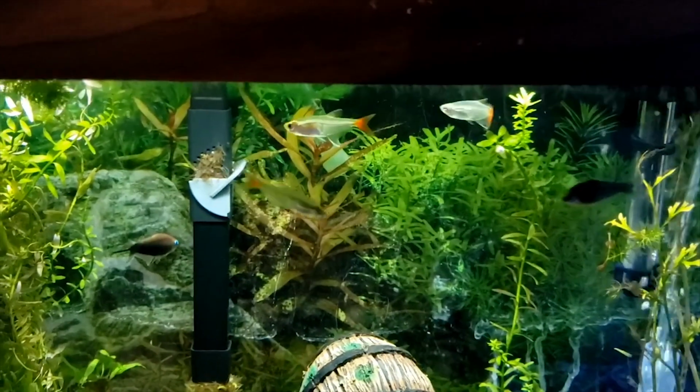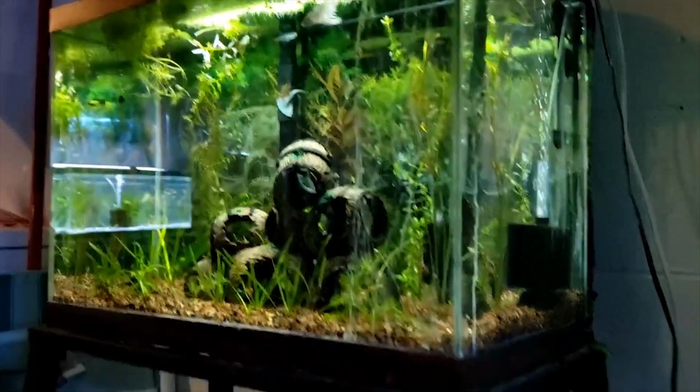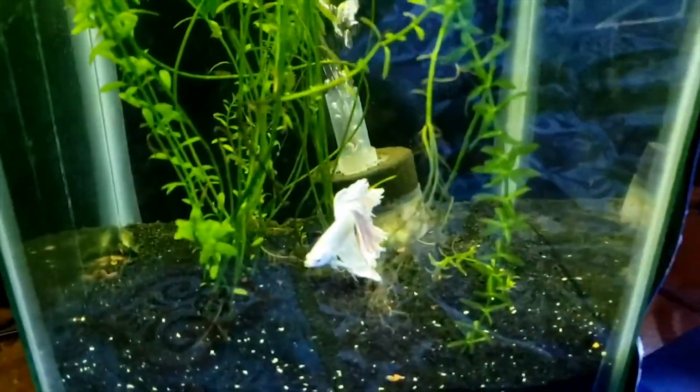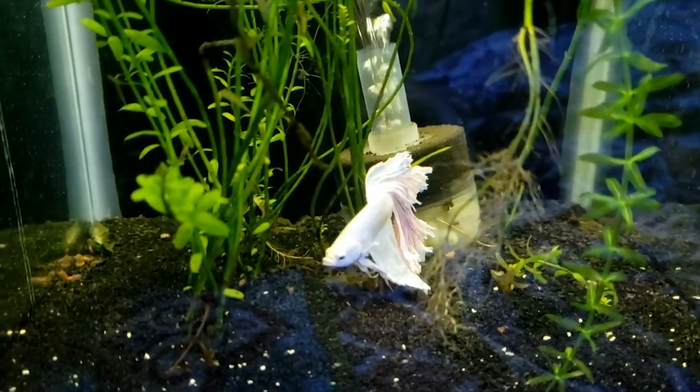That and the glass bloodfin tetras, love how transparent they look. Heading over to the final betta tank is in this 4-gallon column tank. And this was my first betta that I ever got. This is my Platinum Half Moon Betta, Phantom.